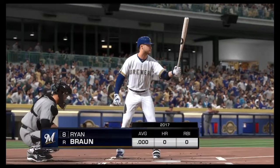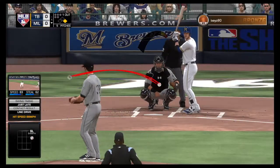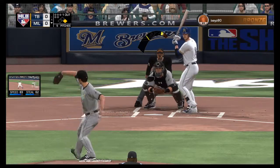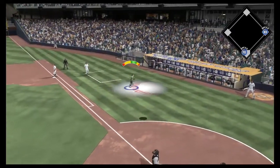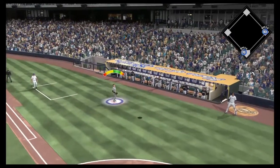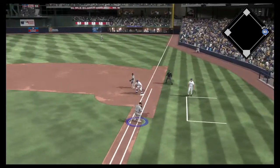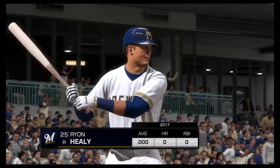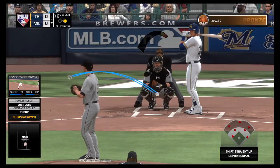Here's Ryan Braun now. Man at first for him following the one-out single. Ryan Braun. From the stretch, here's the pitch. Now he lifts a high pop-up, drifting into foul territory on the right side. Under it is Morrison now, and there are two away. Next in at the plate is Ryan Healy. He takes his first cuts in this one with a man at first and two away.